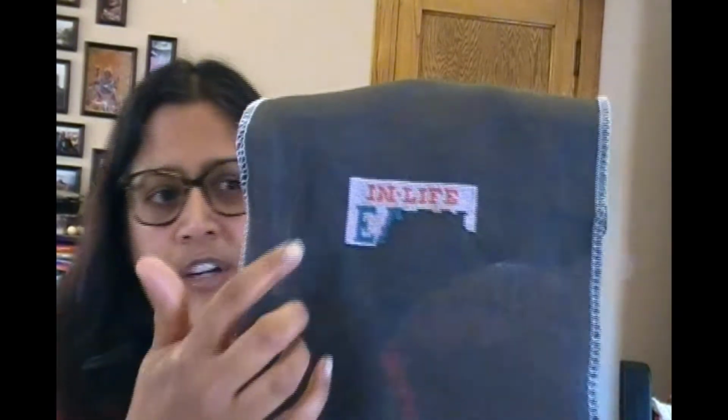This is on 32 count charcoal Belfast linen. You guys, this is the first time I've stitched on linen, by the way. So I've been cross-stitching my whole life since my mom taught me when I was a kid. But I've always used Aida because that's just what's at the craft stores. And so inspired by you guys, I picked up some linen. So now I've got a whole bunch of linen, and I'm not a fan of the coverage on here.